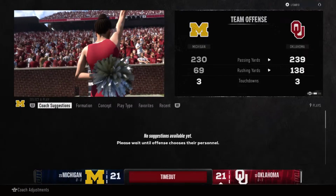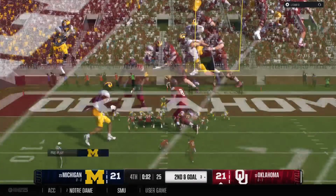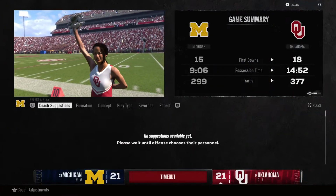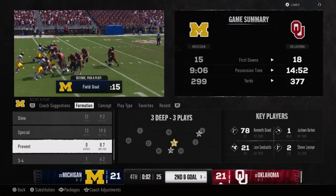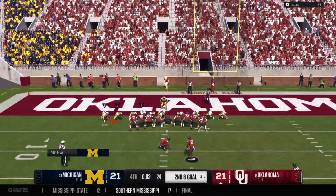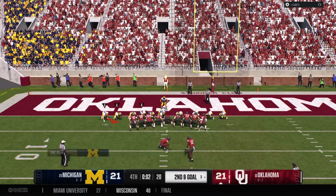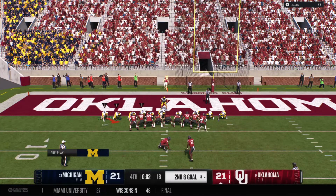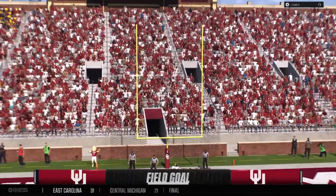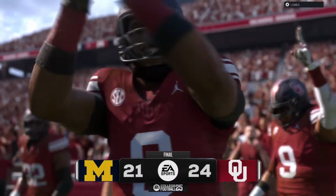Timeout is called with just 2 seconds left to go. And the field goal unit is on the field. It'll all be decided right here, win or lose on this kick. They'll play it safe and try for 3. And this will be for the win. And it's good. The short field goal for the game.